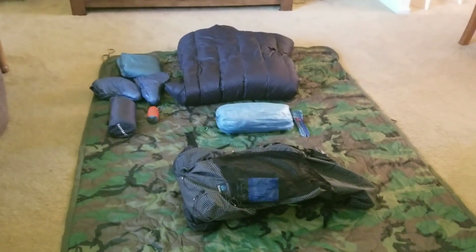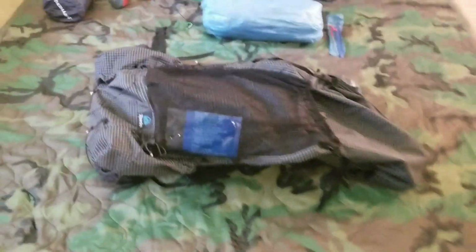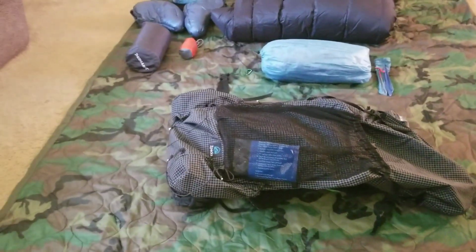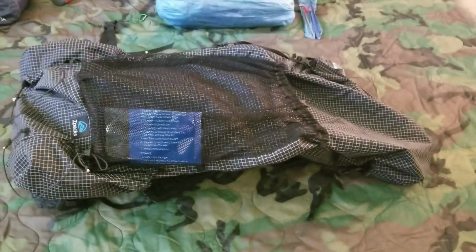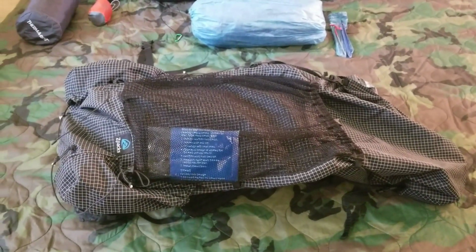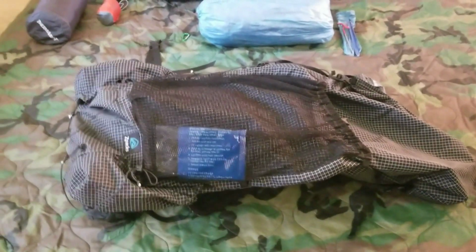But we'll begin. We're going to start with my pack. My pack is the Z-Packs Arc Haul. It's an ultralight backpack, and it weighs 26.6 ounces, the way mine is set up. So it's a great pack. I absolutely love it. I've got about 100 miles on it now, and I know that may not be much to some, but I really do like it.